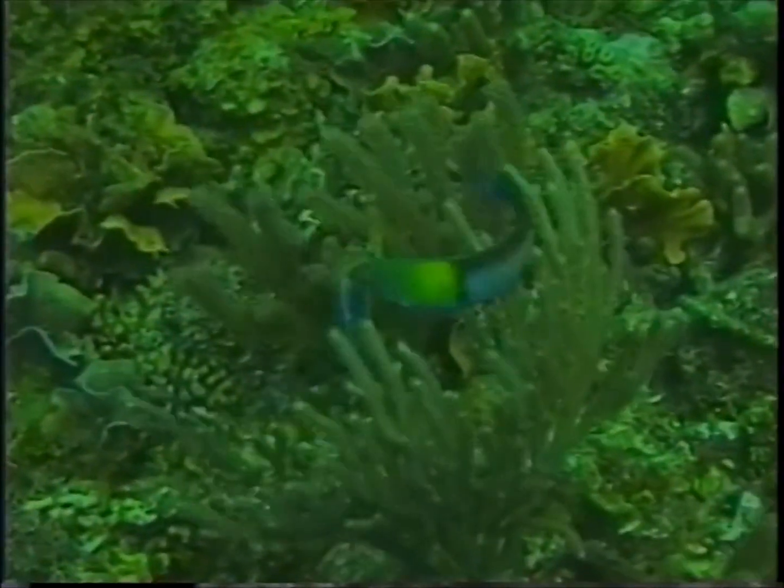Here we see a wrasse and a blue hamlet trying to team up to eat the damselfish's eggs.